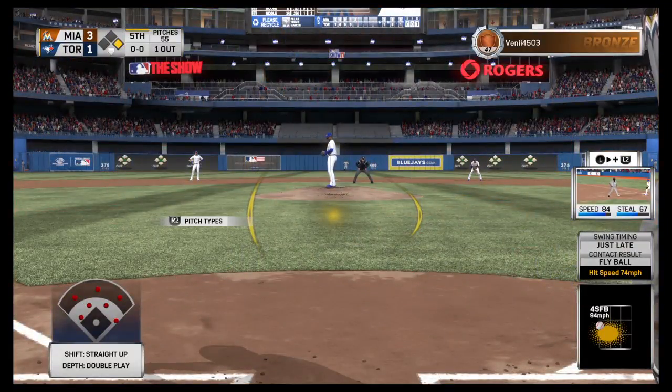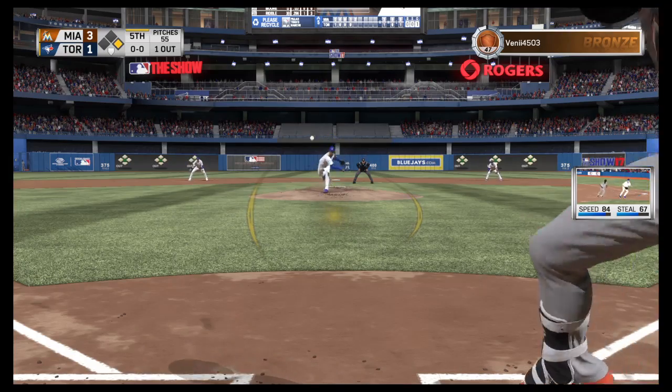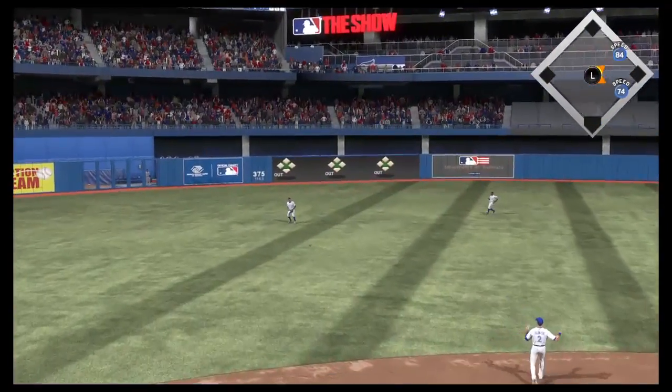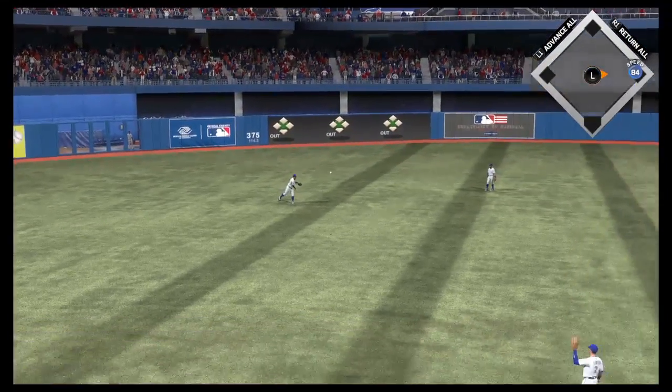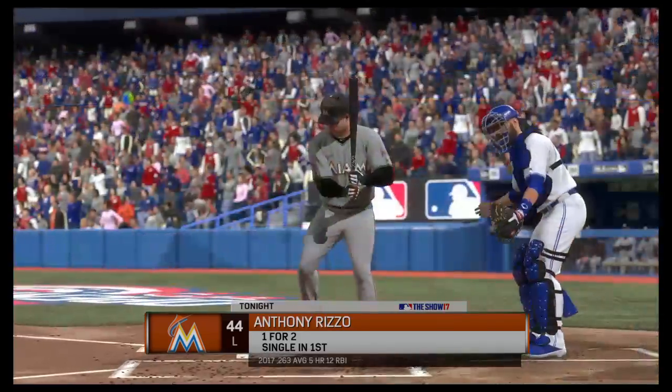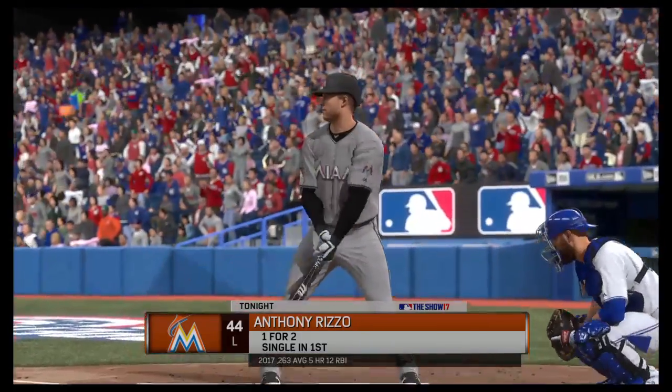Digging in once again, Christian Yelich. 0 for 2 on his line thus far. From the stretch, here's the pitch. Lifted the other way out to left center. Garcia has a read on it, and he makes the catch for the second out. And he will scurry back to first as he'll think twice about trying to move up.